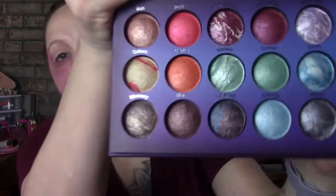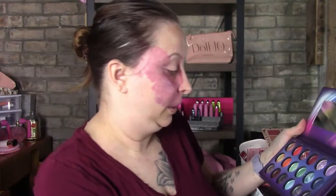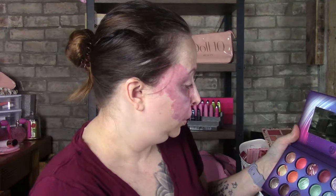Let's start this. Now, these are the colors here. Aren't they just gorgeous? I kind of want to try them all. They're all very shimmery. They're all beautiful. Usually I would go for the purples, but there's some nice reds here, a nice orange with greens and blues and silvers and browns. This one's so cute. So I'm going to swatch them all at the very end.